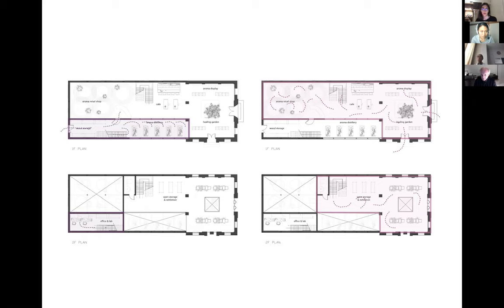They can sit and see what's inside, or they can just walk around here. Behind the cafe and stair, there is a wood aroma retail space.